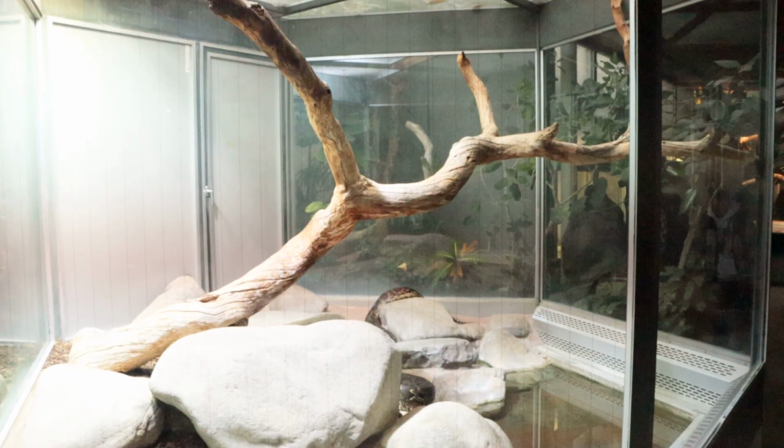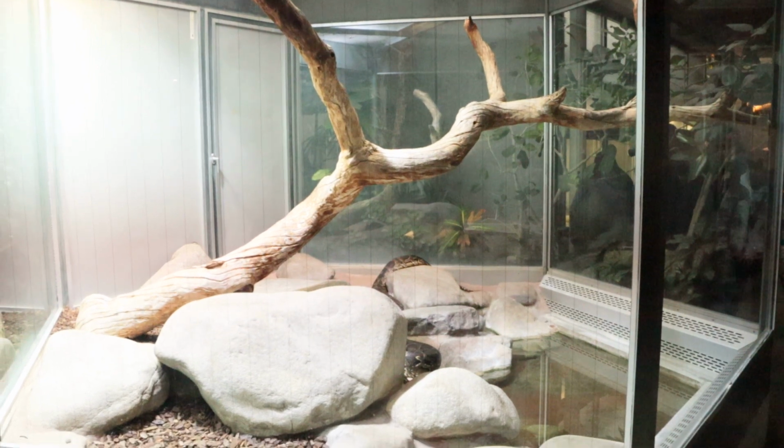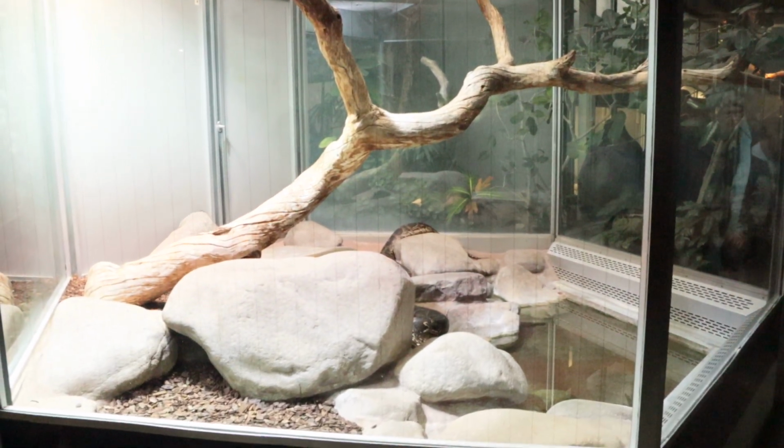Seeing the way they kept their big snakes was a big contrast compared to the rest of the terrariums, and I do wonder why this choice was made.